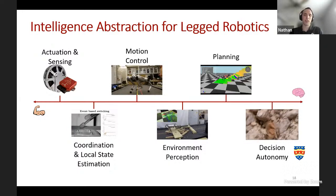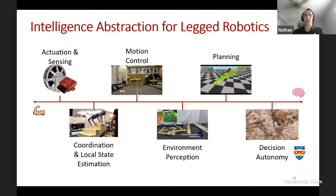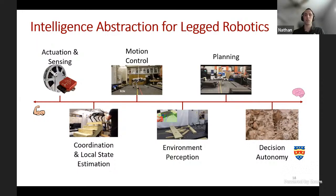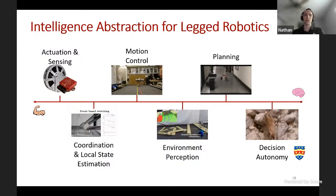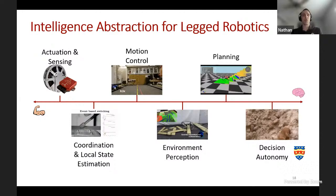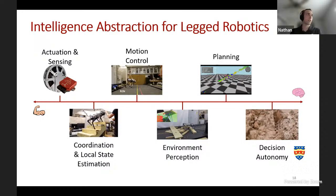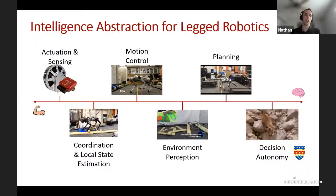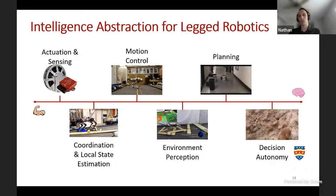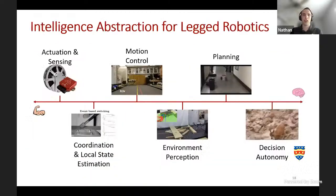And then the highest level would be decision autonomy. In academia, we would call this task planning for a lot of it, or task and motion planning if you're combining it with the lower level planning. And this is where we start thinking about symbolic reasoning, orders of tasks, where you say, I want to pick up object 1 and then object 2, and then go complete task 3 with object 1 or something like that. And you come up with these symbolic plans that are traditionally very difficult for continuous motion planners to actually solve for.